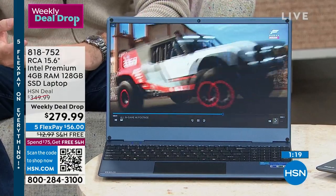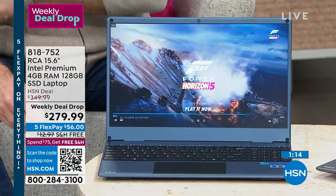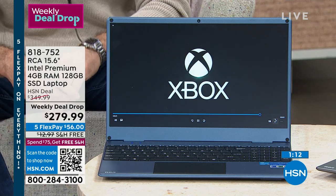The computer has a solid state drive. So it's lighter, it's quieter, it's faster. It has a 128 gigabyte solid state drive, so a nice size solid state drive. 4 gigabytes of RAM are built in for smoother multitasking, faster multitasking, better surfing online.